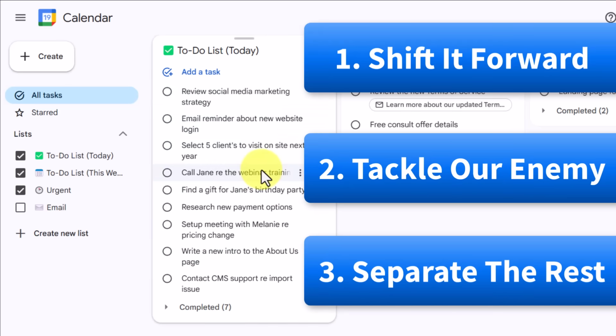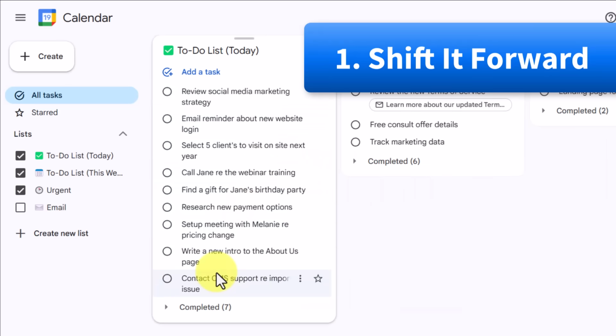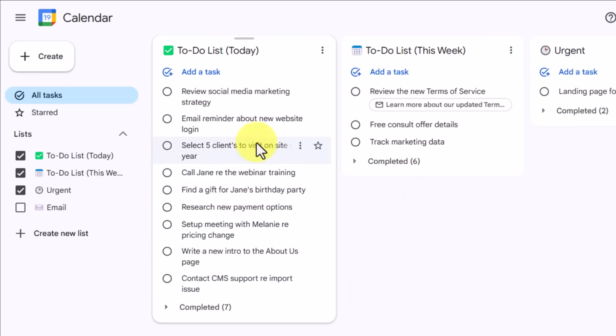Let's start with step number 1, and that is shift it forward. And what I mean by that is we are going to take some of the tasks here within our list and we are purposely going to move them to tomorrow, or maybe you have a this week list as you see here. We are simply going to move them out of this today to-do list. The reason being is that it is a psychological trick.